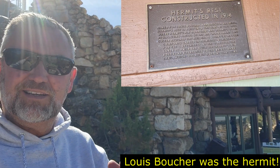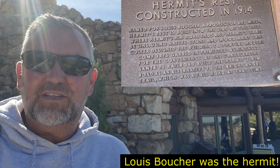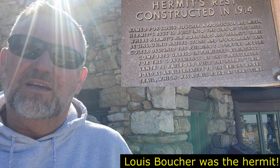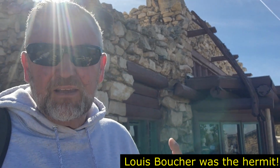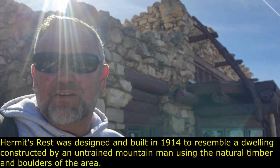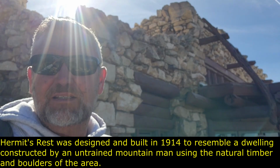Who was, I guess they considered a hermit, that was in this area that originally led some tours down into the canyon. So this was designed by Mary Elizabeth Kolb, a pioneering architect back in the day. This was built in 1914.